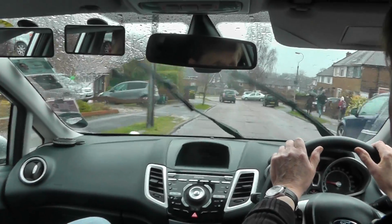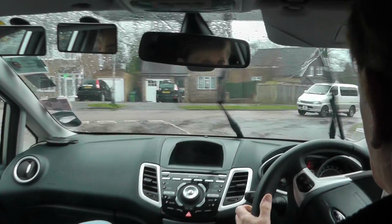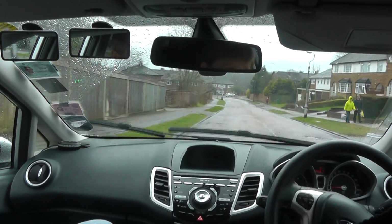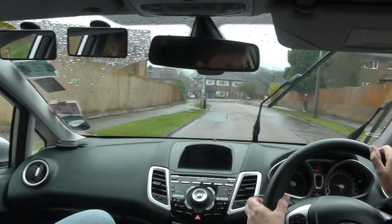And we're going to turn right. And we're going to turn right, Tony. So just tell me what mirrors you're checking. Middle and right. And why is it so important to check that right-hand mirror? In case anybody overtakes. And if they were overtaking you? Let them go on. Yeah. And we're going to turn right. Good.